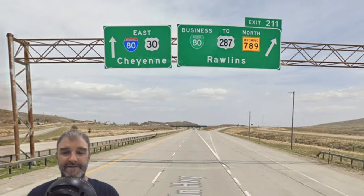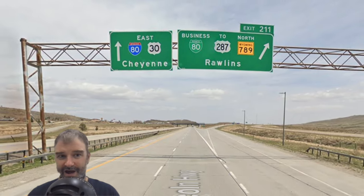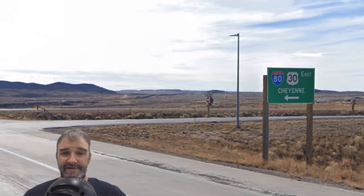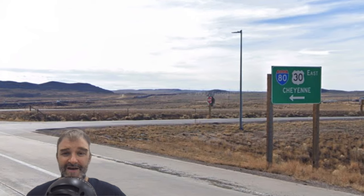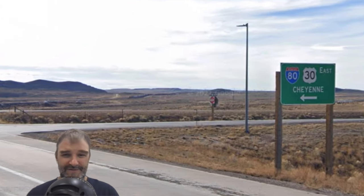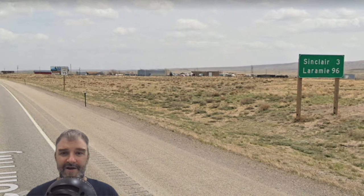Here we are in Rawlins, and now we get another pull through for Cheyenne. Let's see if this one sticks. And it seems like it does. At interchanges, we do get signed for Cheyenne. Although at this point, you'd think they'd be going for Laramie, because that's one of the bigger cities of Wyoming as well. And now we do get Sinclair and Laramie.